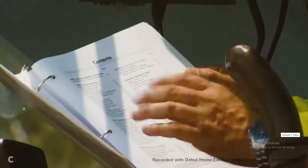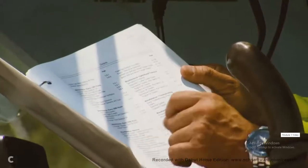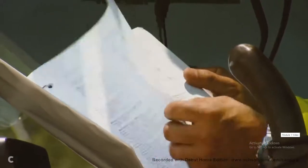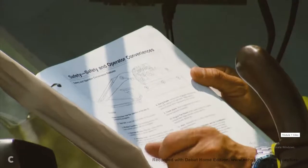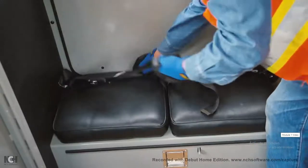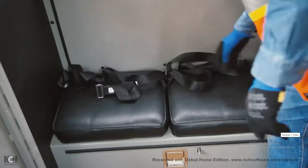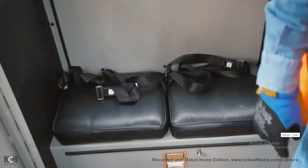Additionally, instructions for the safe operation of each roadway machine shall be provided and maintained with each machine large enough to carry the instruction document. Most railroads include rules regarding seat belts. Be sure to understand each railroad's rules regarding this safety feature.